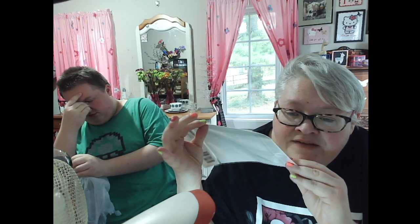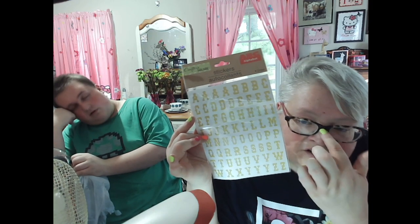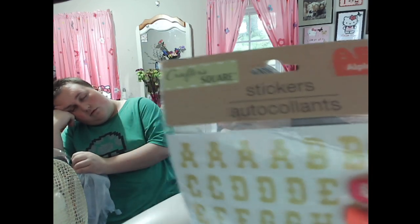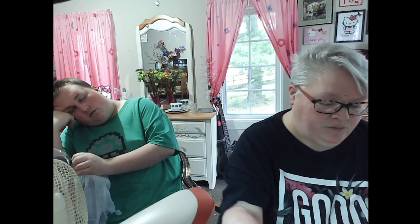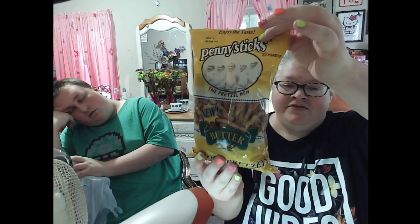Unfortunately, I could only find this one pack. I was thinking of spelling out the word like blessed or whatever, so I think I do have enough letters to do that, but I really hope I can find some more of this. It's just alphabet, and it says right there, glitter, in the corner. Stickers. Beautiful.